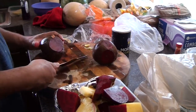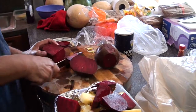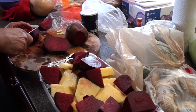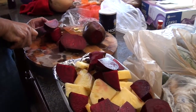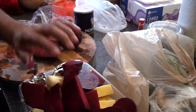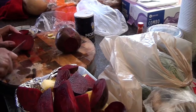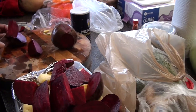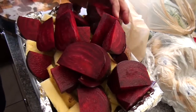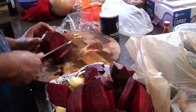And every time I look at beets, I remember The Office. The Office, remember Dwight? He has a beet farm. I don't know who are fans here of The Office. There are certain episodes that I don't like because not everything is appropriate, right? But the majority of it is very funny, incredibly funny. It's one of the funniest shows. So every time I see beets, I remember Dwight Schrute. So that's our last beet.